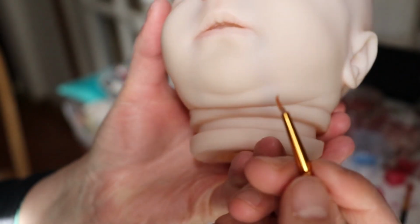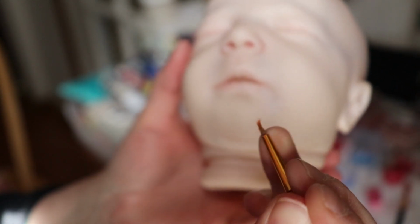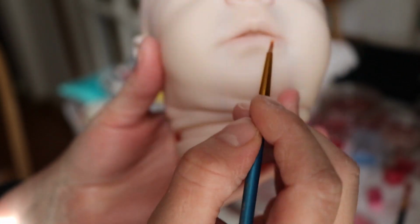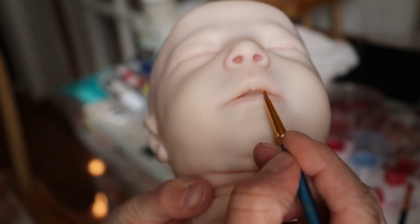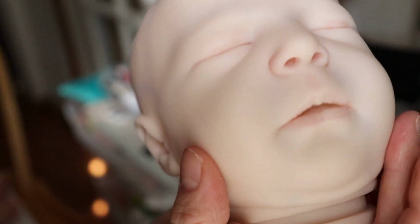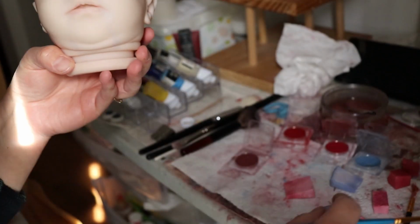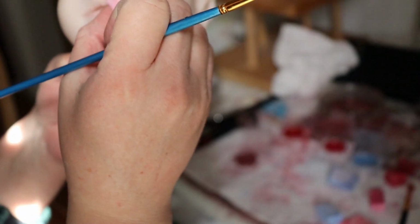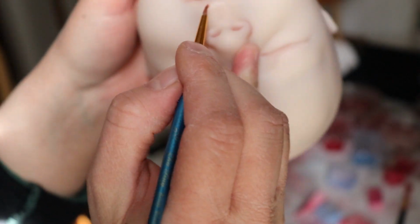Okay, so what I'm doing is I'm just taking the edge of the brush here, close to the base, and I'm going along the edge of her lip. It's creating that line along the lip. I think you can see it. I really like that look. So I'm just gonna blend that in a little, and then I'm gonna do the same with the top.